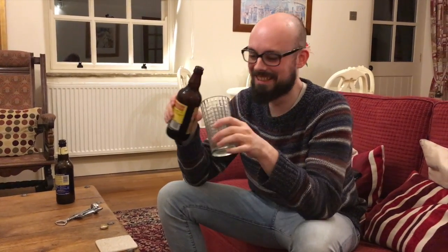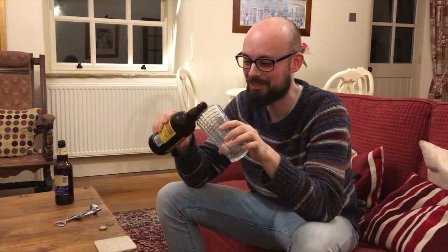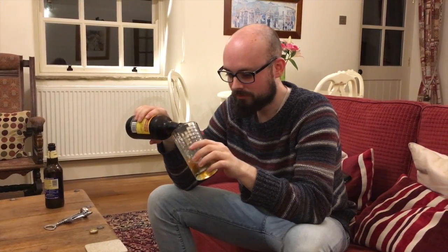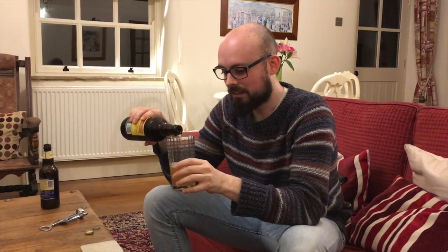Smells like beer. I don't know how to comment on the smell of beer. So this is really quite a different colour to the last beer. This is really a pale amber, isn't it? Much lighter than the last one. It smells quite fruity.